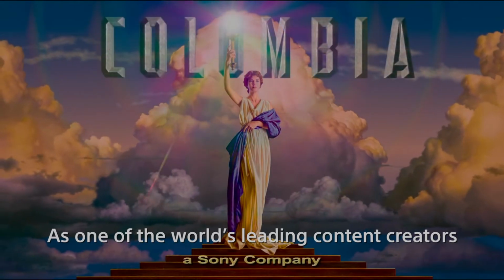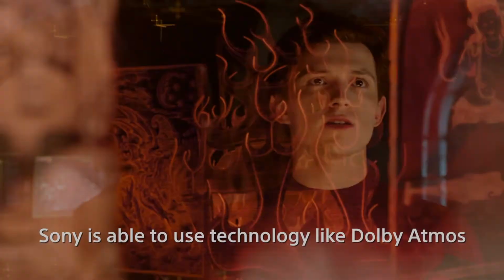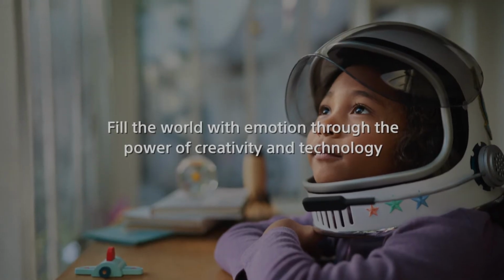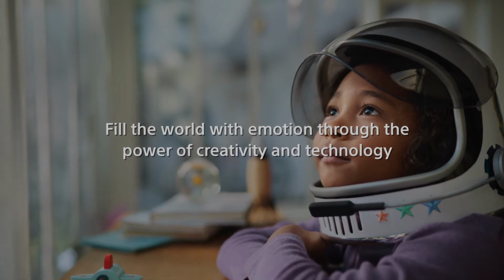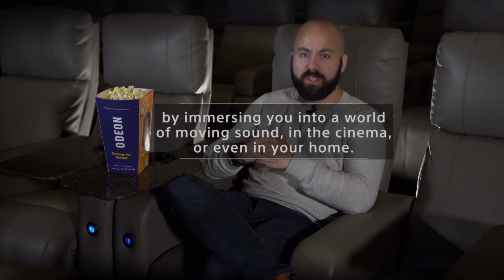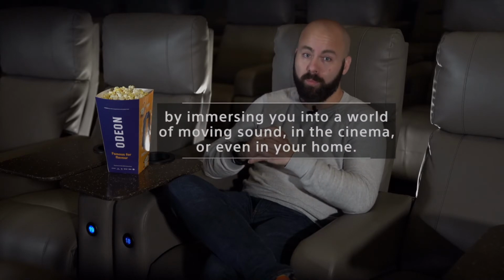As one of the world's leading content creators, Sony is able to use technology like Dolby Atmos to better realize our purpose, which is to fill the world with emotion through the power of creativity and technology. We're now able to shrink the space between reality and imagination by immersing you into a world of moving sound in the cinema or even in your home.